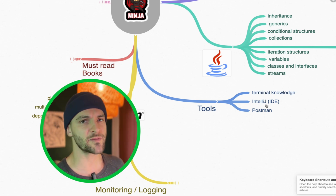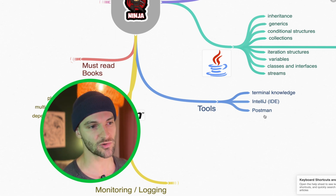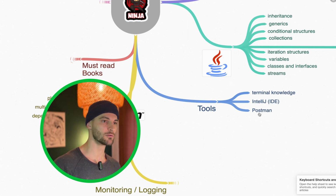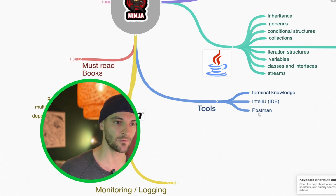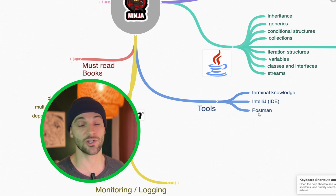I also added Postman here because it's important to know how to use a tool that will allow you to test your REST APIs. Most of the work you do as a Java developer is creating applications that connect via REST, which is a standard of communicating by using HTTP.